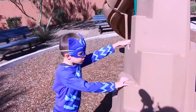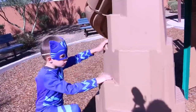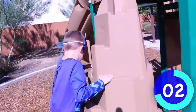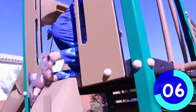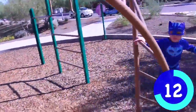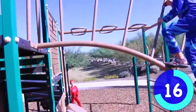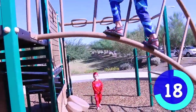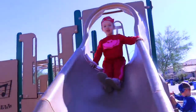Okay, 22 seconds to climb up here, go down the stairs, and then go up this rainbow bridge. Ready, and wait, let me get my stopwatch. Okay, ready and go. Go, little kitty, Catboy. Oh, he's going down the stairs. Can he do it? Oh, you're really fast this time. 13 seconds, 14. This is the hardest part. 18, 19, and 20. Good job, woo! Yeah, beat that score.